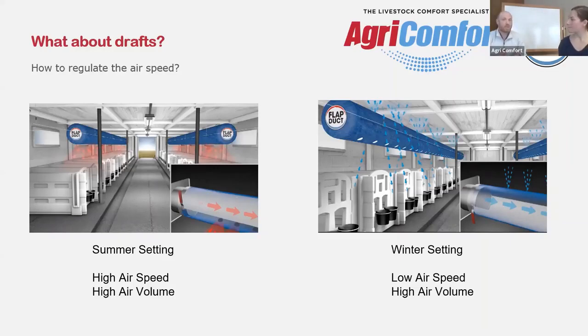Absolutely. And to your point, if you take the cross-sectional area of all the big holes that we use for summer and you add them up to, say, a number of square inches, and then you add up all the little holes that we use for winter ventilation, they actually are the same amount of cross-sectional area. Maybe you just show the prop that you brought.